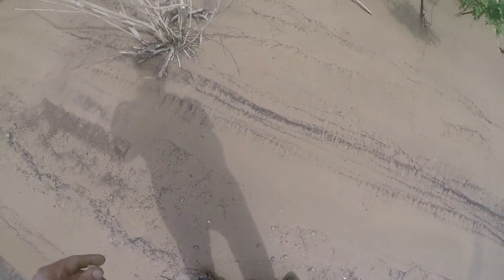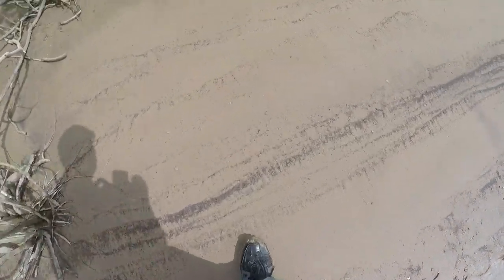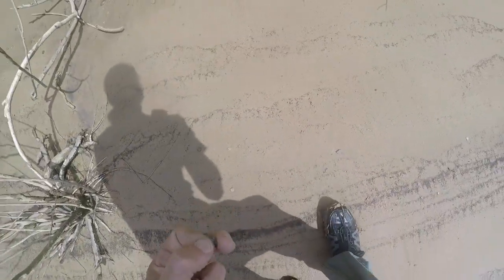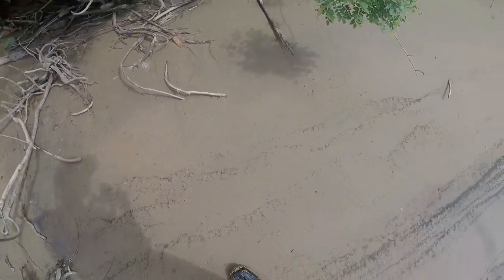The sand's thicker here too. You might have to dig 3 feet to get to the base clay on this area right here. There's a lot of sand pushed up, but you can see evidence of Indian activity everywhere. Right here's another piece of Coshocton flint, a tiny finishing flake. You'll see these little tiny flakes like this, and that tells you that there's a whole bunch of stuff in the ground. Not a little, a lot. And you're walking right over it.